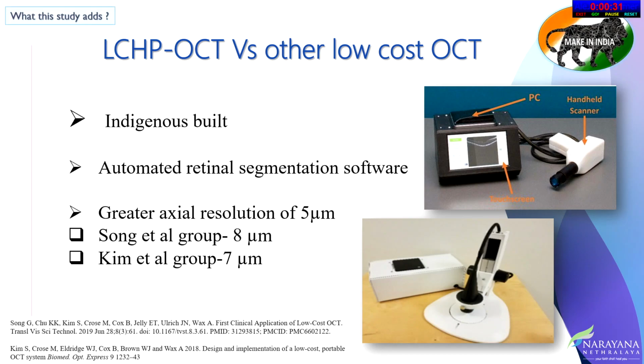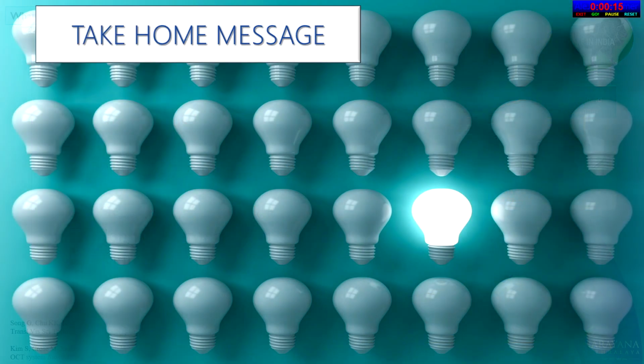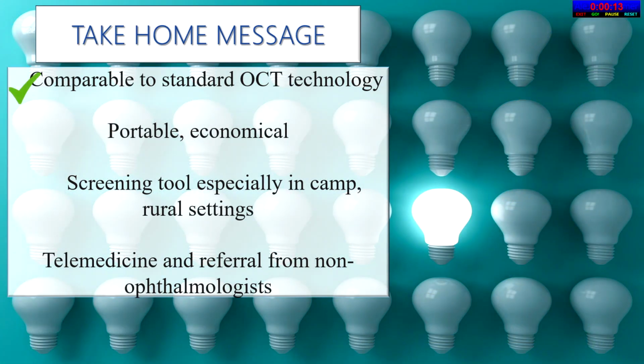So how does the LCHP OCT perform against the other low-cost OCTs? This is an indigenously built OCT with an automated retinal segmentation software and has a better axial resolution compared to the other OCTs developed by the Song et al. group and the Kim et al. group. So in conclusion, I'd just like to say that the OCT is comparable to standard OCT technology.